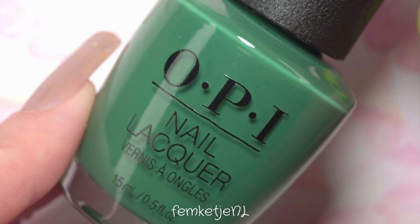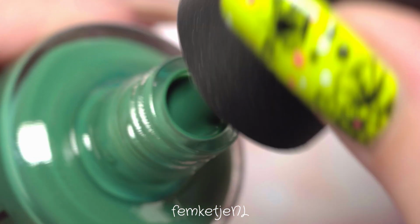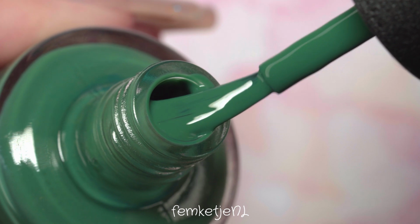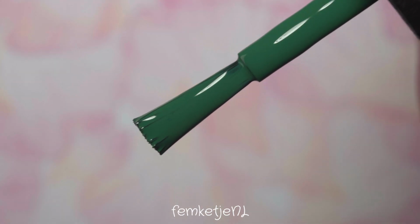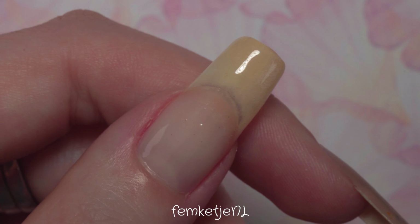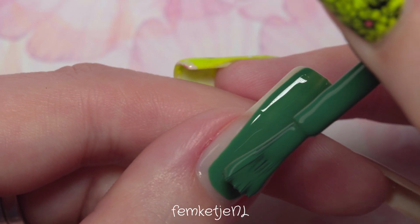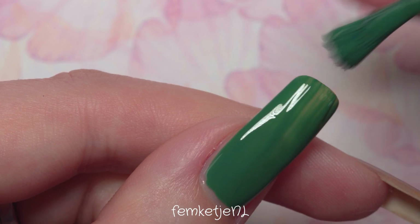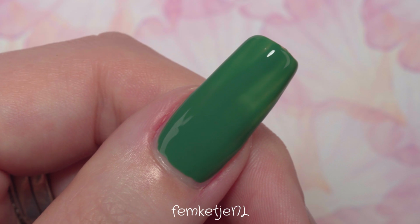But let's continue with the next color, because this is a really nice creamy, medium kind of green. It's called Rated PG, which is such a cute name once again. I really don't know how I feel about this color, to be honest. A lot of you might already know that green is my least favorite color when it comes to nail polishes, and I don't dislike it, but I don't really love it either, if you know what I mean.